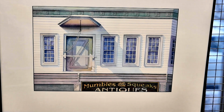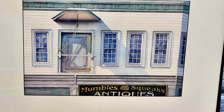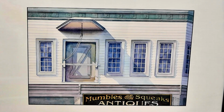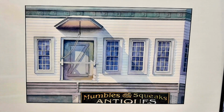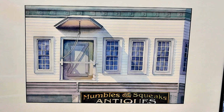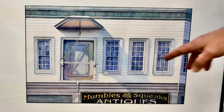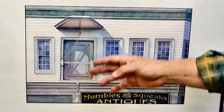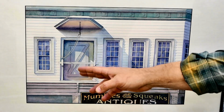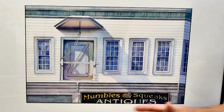Okay, third place is Mumble and Squeaks. This, again, really stood out to me when I came around and looked into the little nook here. It's a beautifully simple design, executed masterfully. The handling of the watercolor is just beautiful. The transparencies, the washes, the play of these warm reflected lights, the coolness of the door, the transitions of purples to blues to greens, and you're seeing all of these colors reflected in every single aspect of the painting, and it just gives this harmony to the whole thing.